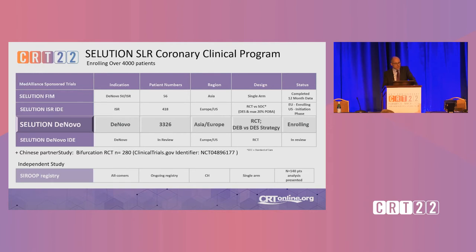The first-in-man study was completed in Asia with 56 patients. It's a typical safety study. And now they have embarked on randomized trials. The first is an ISR trial, which has already started enrollment in Europe and is in the initiation phase in the US. And the big, ambitious project is a large de novo study, which will enroll more than 3,300 patients in Asia and Europe. It will be a randomized trial comparing a DCB-only strategy versus a DES strategy. This trial is already enrolling in Europe. There might also be a de novo study here in the US.